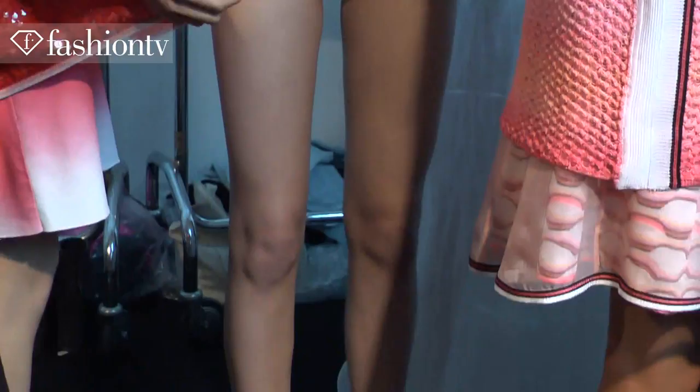The look we've done, I actually love, because it's quite unusual, and it's something that personally I feel adds to the collection.